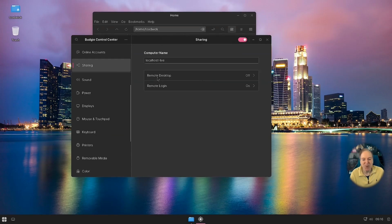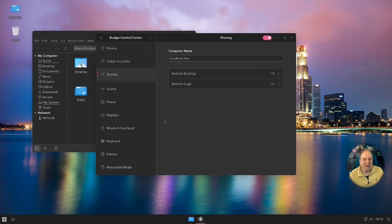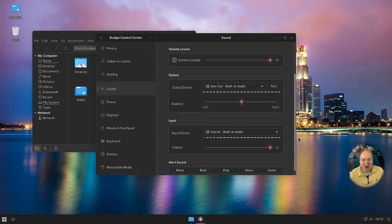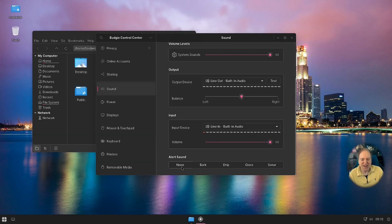So if you like to use remote desktop and remote into your computer from another location, you can turn that on there. And then, of course, your remote login, which is already on by default. And then your sound settings, which is where we were before when we clicked on our speaker icon. And you can just make all the necessary adjustments there. And you even have your alert sounds.